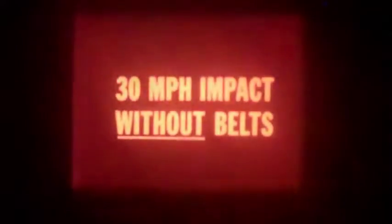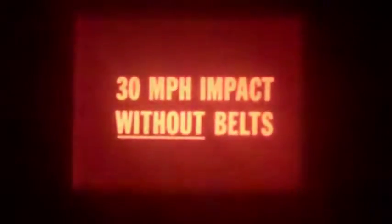At the Chrysler Proving Grounds, impact tests are conducted under rigidly controlled conditions. The results are dramatic proof that seatbelts save lives. At only 30 miles per hour, without belts, we can see through slow motion that the dummy is thrown against the windshield with deadly force. At 1/5 true speed, we have a sobering view of the sudden action.